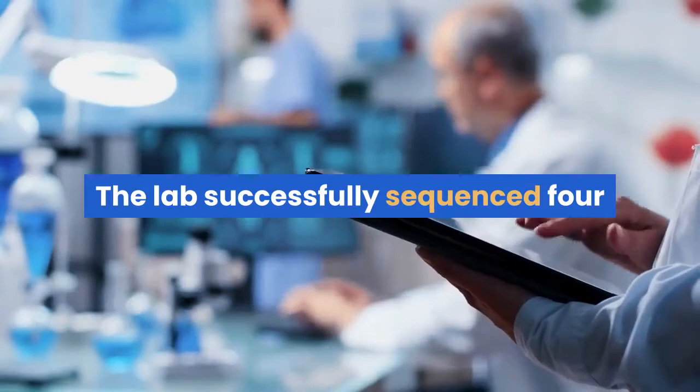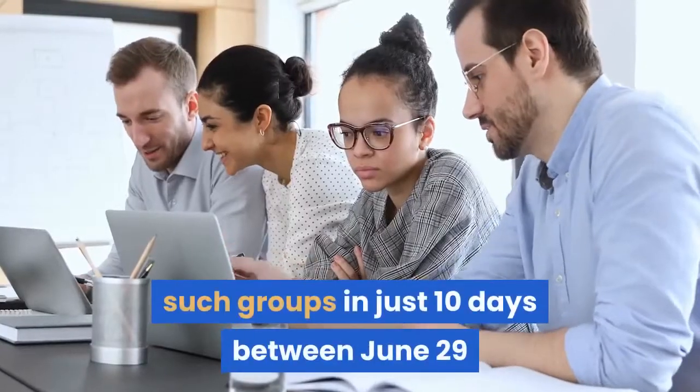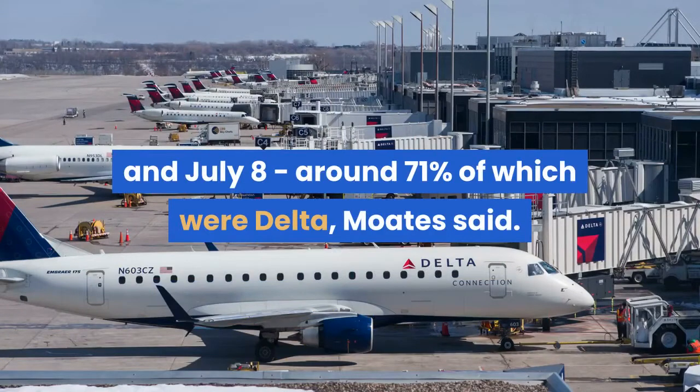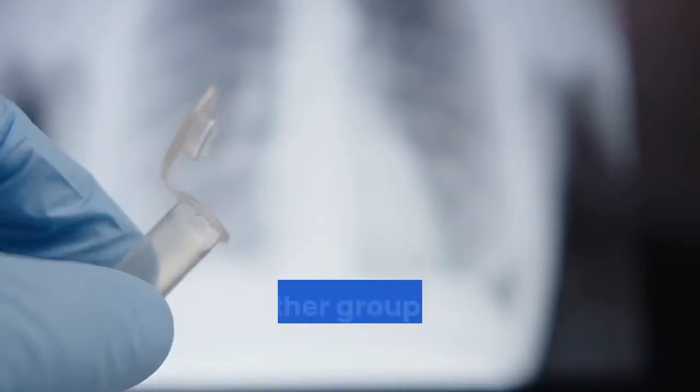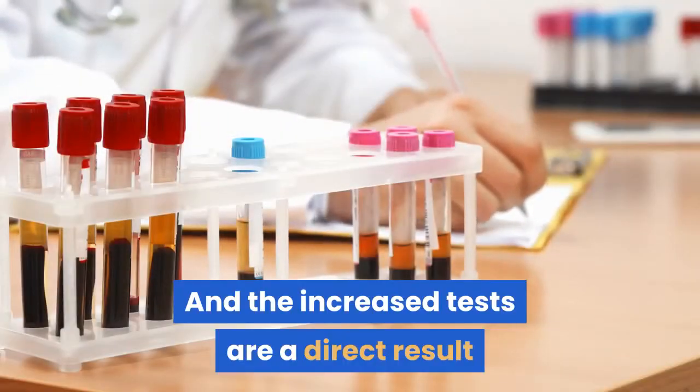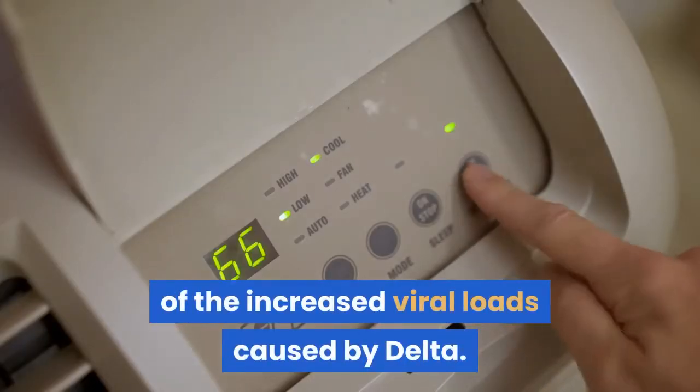The lab successfully sequenced 4 such groups in just 10 days between June 29 and July 8, around 71% of which were Delta, Moats said. Another group was tested late Monday. And the increased tests are a direct result of the increased viral loads caused by Delta.